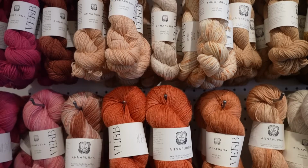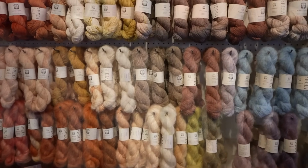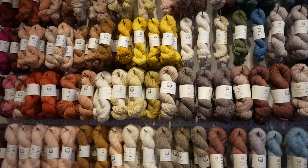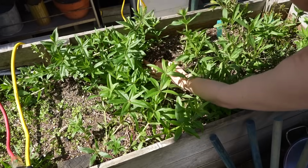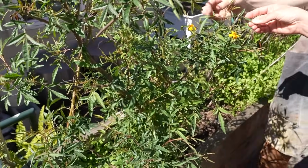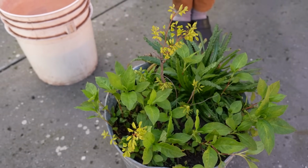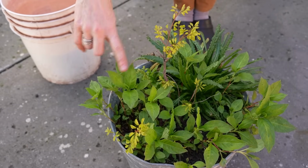All of their yarns are dyed naturally, and we actually got to get a peek at what that looks like. There is a whole area in the back where they grow plants so they can dye with them. Things like indigo and logwood and madder and weld, things that I didn't even know about. And Sarah, their production dyer, walked us through all of that, and it was so much fun.